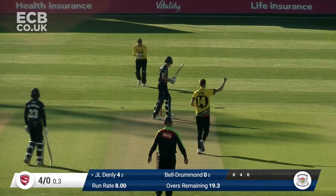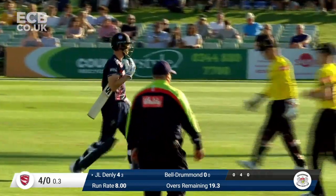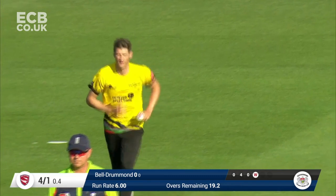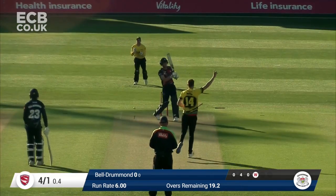Denley has lost his middle stump. That is David Payne at his best. Joe Denley just giving himself a bit of room, just hitting the top of the stumps. Looks like it might have just nipped down the hill. Just a little bit nipped down the hill.